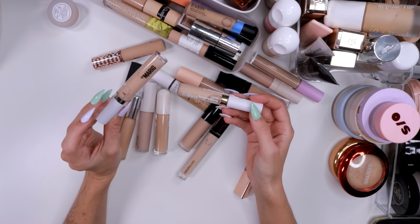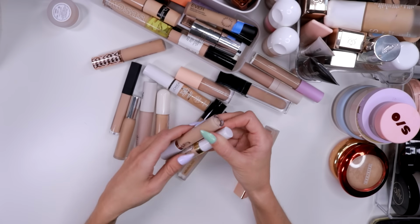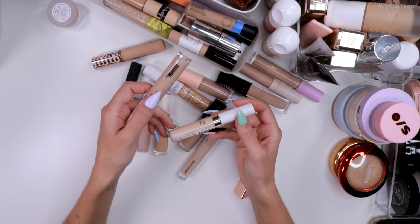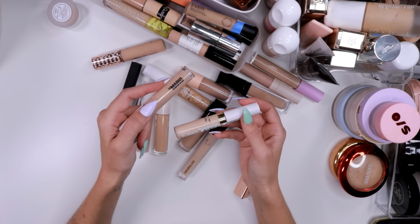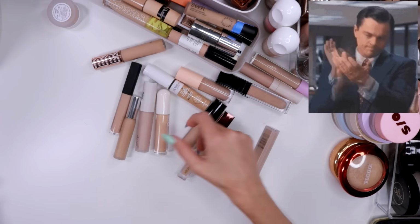The Makeup by Mario one. How did I feel about this? I feel like I liked it, but again, it wasn't my absolute favorite. I do feel like I want to do a full face of Makeup by Mario though, because I really like the new foundation. But will I? Like realistically, will I? Do I need to? No, we'll be fine. Let's get rid of that one.